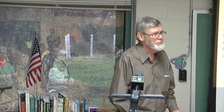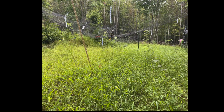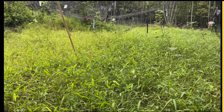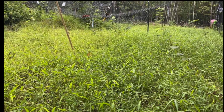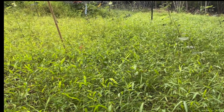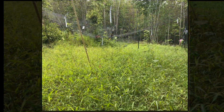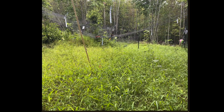Well, big surprise to me, to them, to everybody. The first year after they scraped that area and started planting things, it looked like this. But if you went up close and you looked, something close to 95% of the plants there are Japanese stiltgrass. It was shocking. Everybody was shocked. Time to, what are we going to do now?